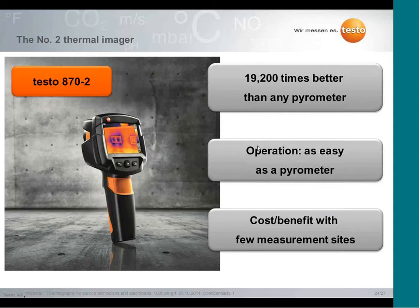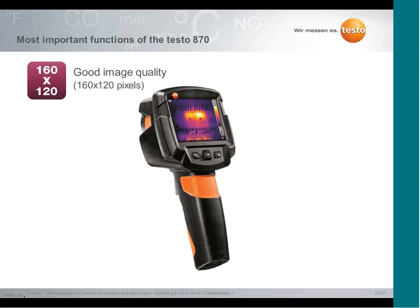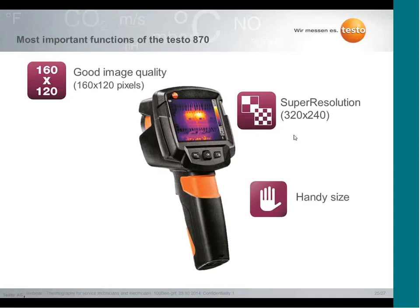And it's the perfect entrance into the world of thermal imagers, and it has the best cost-benefit ratio when you have only a few measurement sites. The main functions of our new Testo 870: you have a good image quality with a standard sensor of 160 by 120 pixels. You also can use the upgrade function, super resolution. So even with this low-budget thermal imager, you can receive high resolution thermal images.